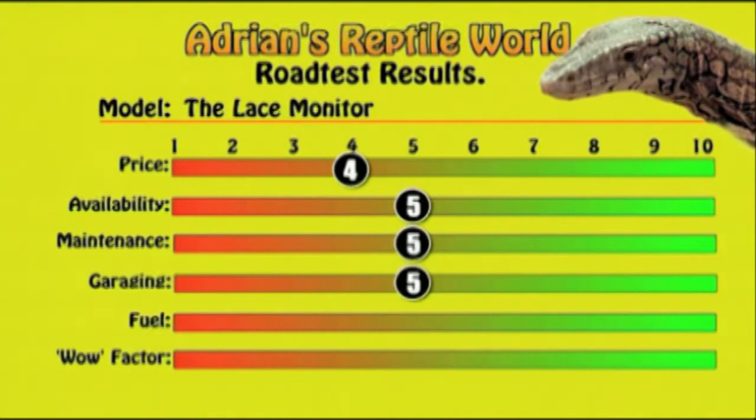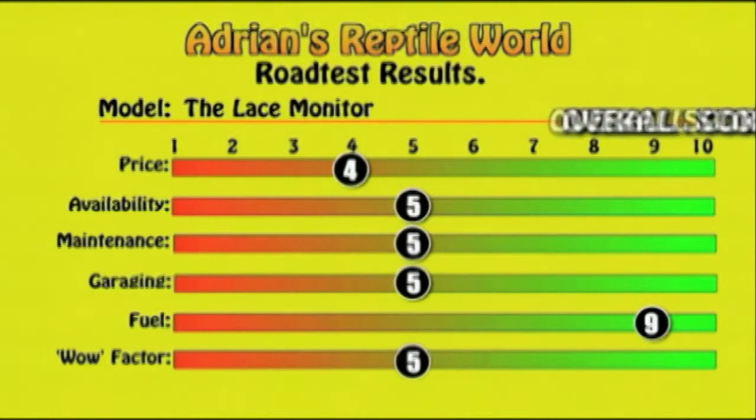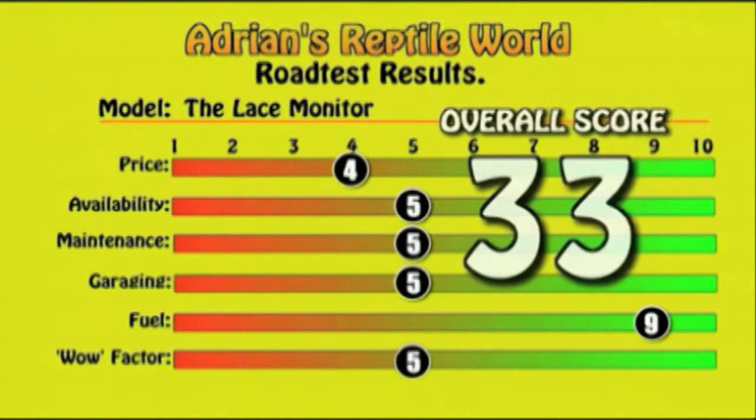Will conveniently eat frozen thawed food, although adults will eat a lot, so I scored the lace monitor with a 9 in the fuel category. Wow factor. While being an impressive beast, an adult lace monitor will be a familiar sight to many people, so a wow factor score of 5 seems appropriate here, giving a total score of 33.